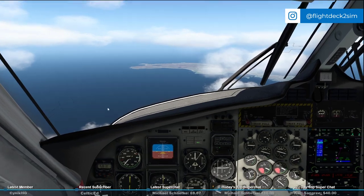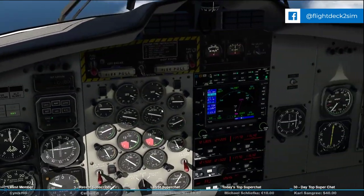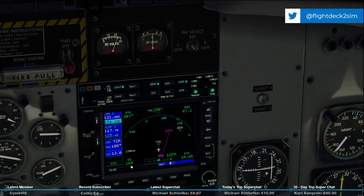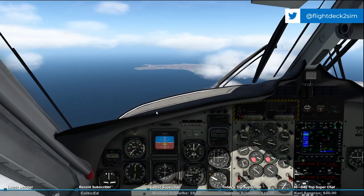Paul Fineman, what's your speed doing in miles an hour? I don't have an accurate... Well, no, I have ground speed here, don't I? It's just GPS. 169 knots, so yeah, it's going to be around 180, 190 miles an hour.